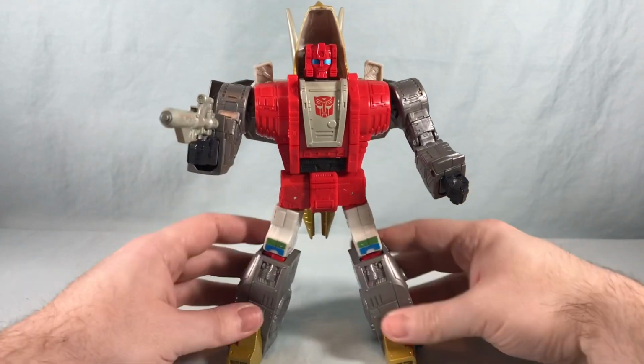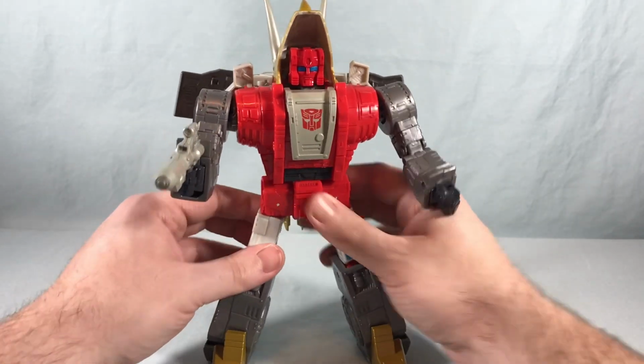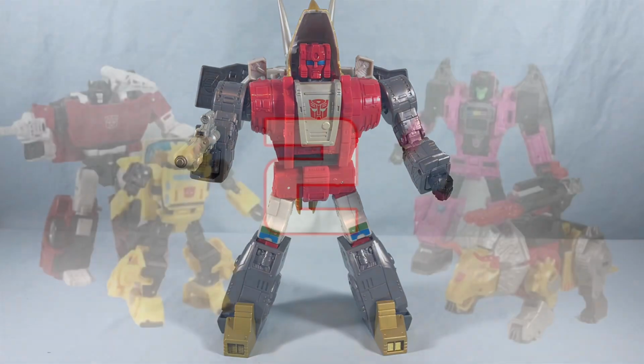It's just a solid Dinobot figure, and I'm really happy. I cannot wait to get Sludge so I can complete the trio. And, yeah, Slag just really knocks it out of the park for me.